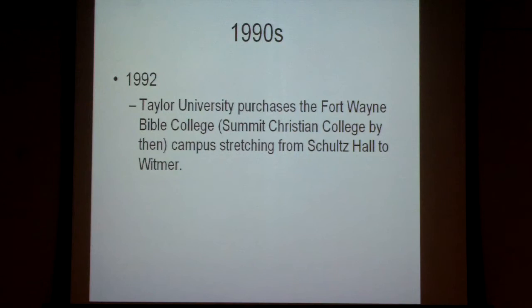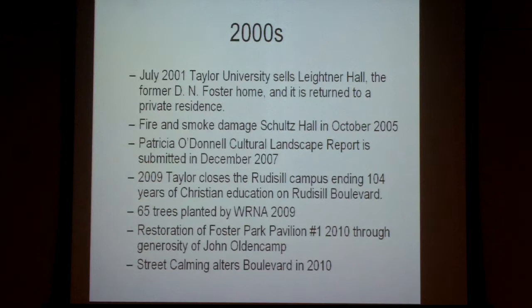In the 2000s, Taylor University happily sold Leitner Hall, Foster's former home, in 2001 to a private citizen who spent a lot of time fixing up that building, put a new roof on it, a new boiler, about $40,000 worth of work into it.